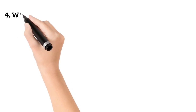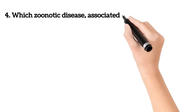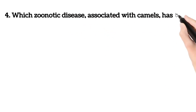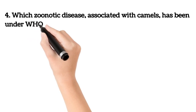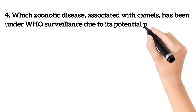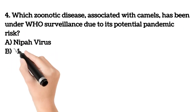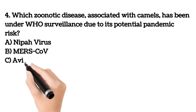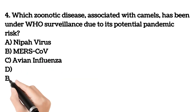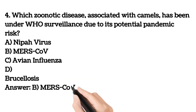Next question, fourth question. Which zoonotic disease associated with camels has been under WHO surveillance due to its potential pandemic risk? A. Nipah virus, B. MERS-CoV, C. Avian influenza, D. Brucellosis. Here answer is B. MERS-CoV.